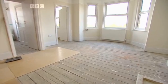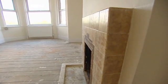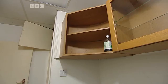I'm with Alistair on this one. It's a real luxury to be able to retain period features if you can. But something I hope they didn't retain was that nasty cramped kitchen.